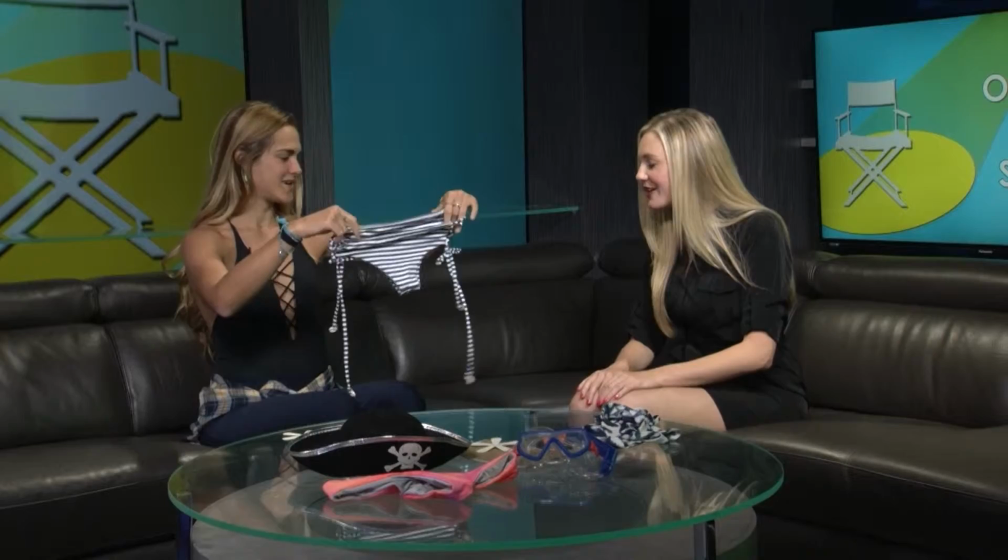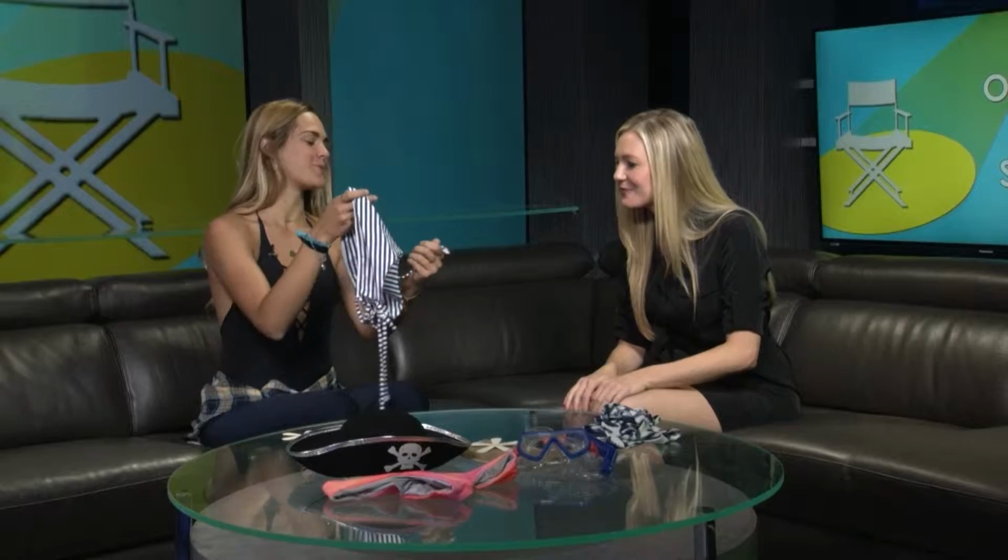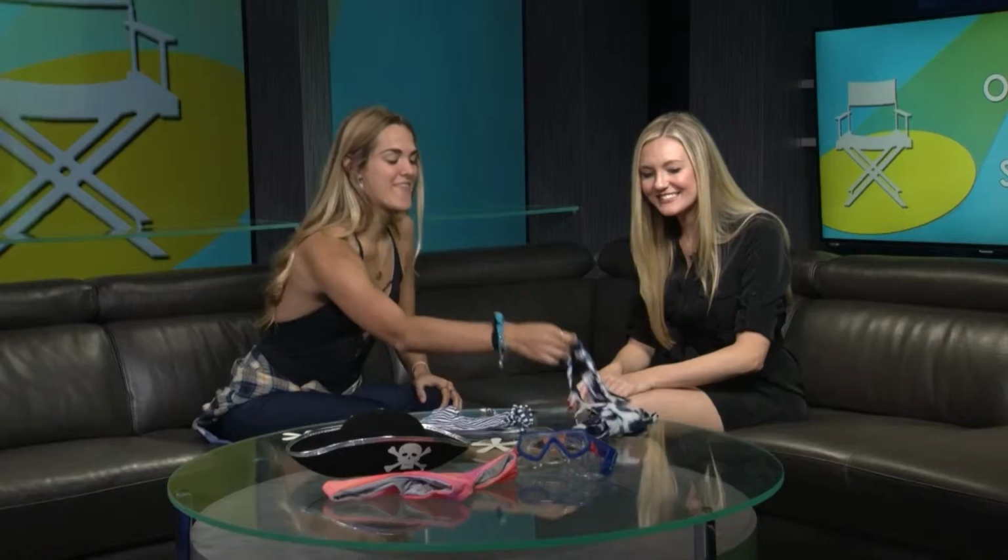I love this. I always love the lace-up sides because I've got wide hips. And then the bottom has these little cowrie shells, which I also wear on my ears. Kind of fun. Super cool. Stripes is a good color. Everyone loves nautical. And then this one is actually the most popular top.